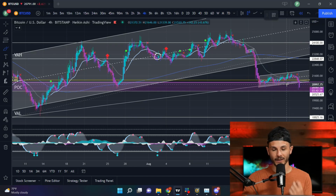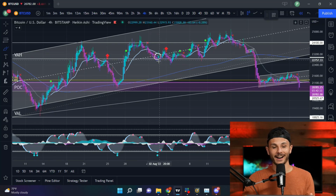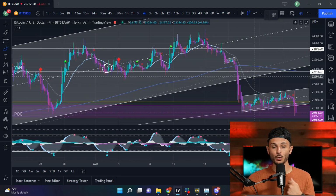We were specifically waiting for a move down to the point of control coming in at 20,525. And you could see, we held it as support, lost it a little bit, but then held it again, held it as support. And then finally, we finally lost this level. And who knew, we moved right down to that point of control.